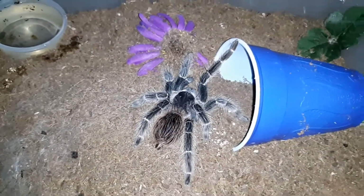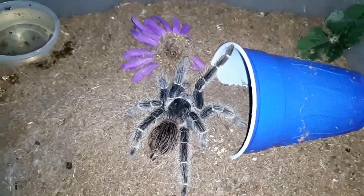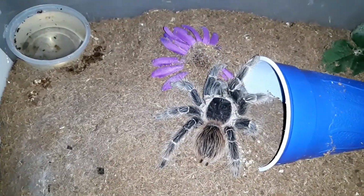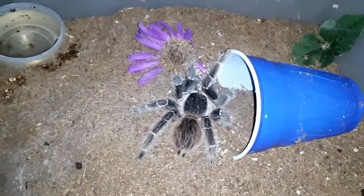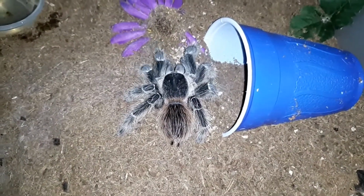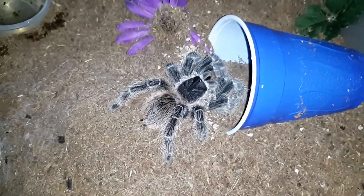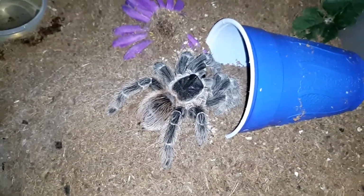This is my Lasiodora klugi, the scarlet bird eater. Usually raring to go. Got plenty of food today, so you may have a second one if you wish. There we go. Yes, there. Yeah, those Lasiodora have good appetites, that's for sure. Alright, we'll let you eat. Move on to the next one.